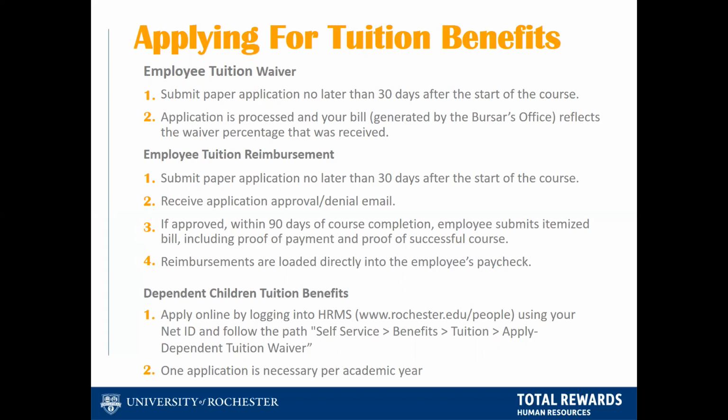Once all of the required paperwork is submitted, the reimbursements will be loaded directly into the employee's paycheck within 1 to 2 pay periods following the submission. Please keep a copy of your application for your records.